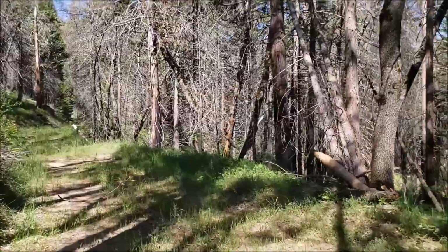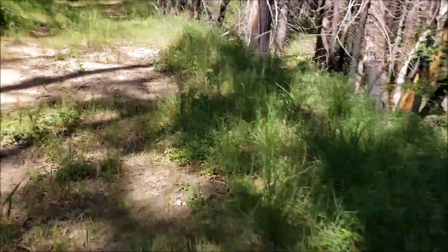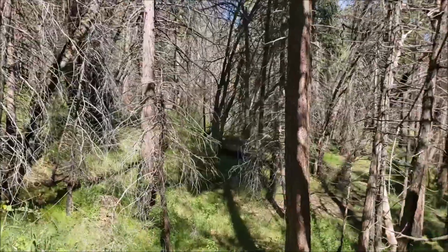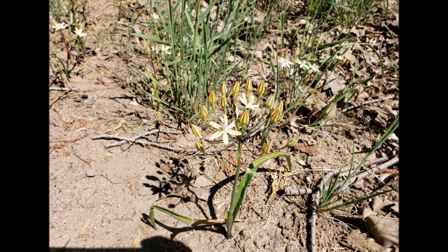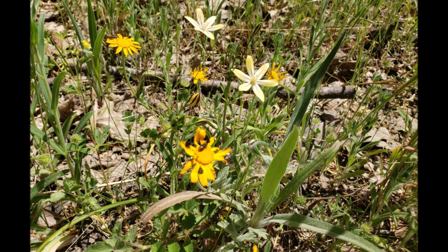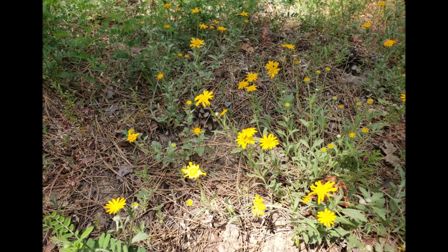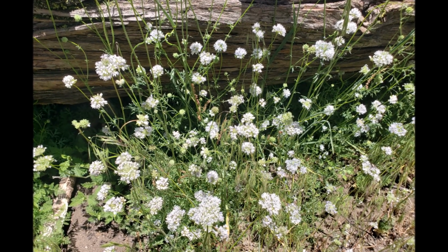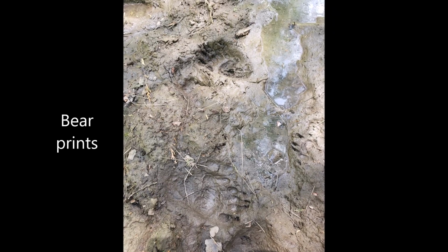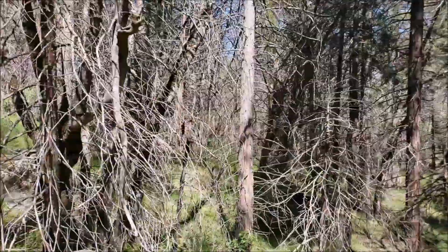And so for this late part of May, really an incredible display of wildflowers. Small yellows, these purples, almost like a little star lily. Yellows here, purples, little yellow there. Really dense greenery down here, super lush and green.